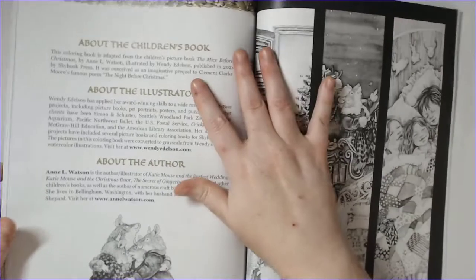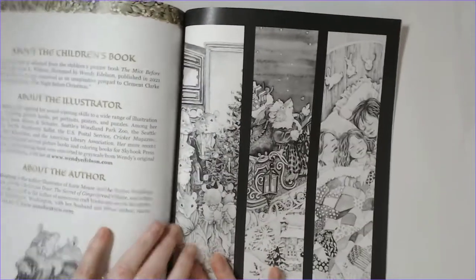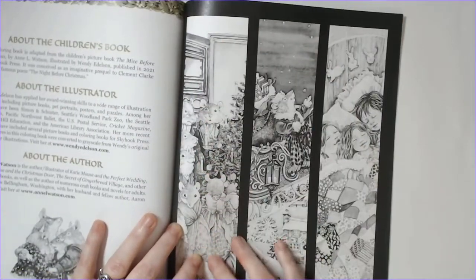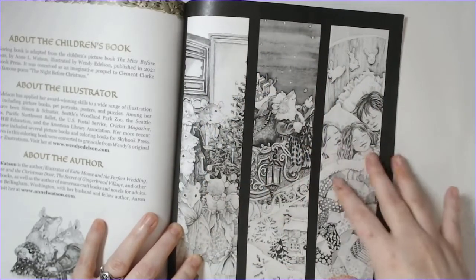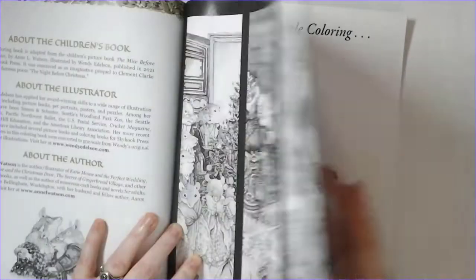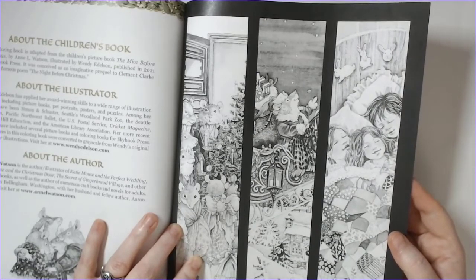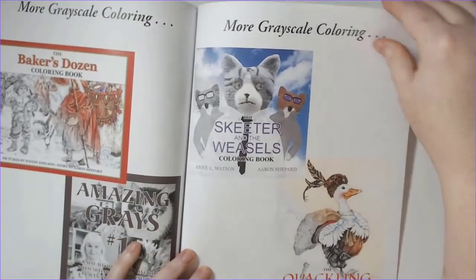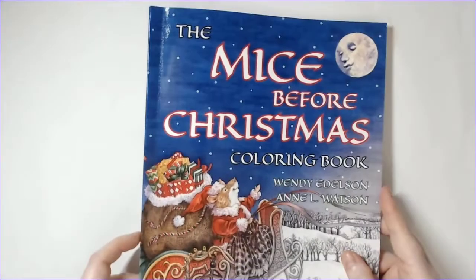All right, so here's about the book, about the illustrator, about the author. And here is the test page. The test pages are interesting because they basically give you 3 little blocks from the different scenes in the book so that you can test out in these little sections here. And the other side is just showing their other books. So if it does bleed through, you're not really hurting the actual book itself. So I really like that. I feel like I could actually tackle these now that I see the test pages there.